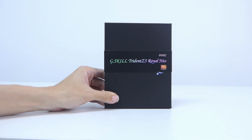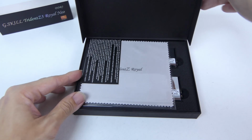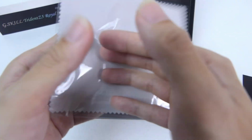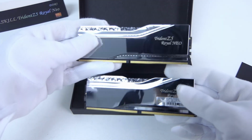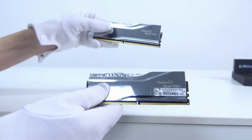Okay, next up, let's introduce our first bling item, the pair of Trident Z Royals. It is so bling that it even has its own microfiber cloth. Look at how shiny this pair of RAM are. I personally prefer the gold pieces to this silver, but I gotta agree, these silver sticks tend to fit the entire build better than the gold ones.